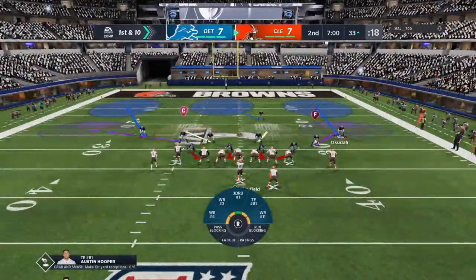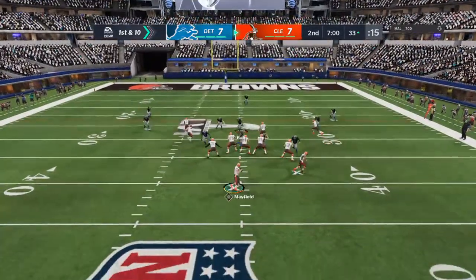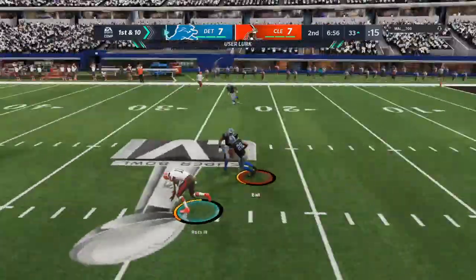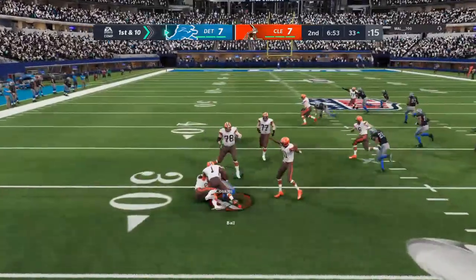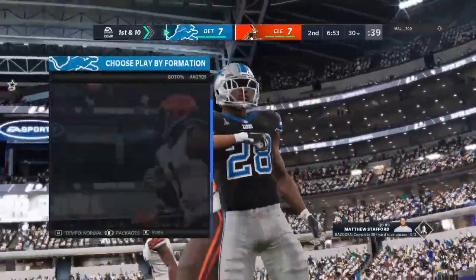So they'll come up 1st and 10 now from the 33. From the gun, Mayfield. Look at that. Rifles one that's intercepted. Picked off at the 23. Look at that. And he will return this one to the 30-yard line.